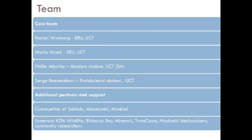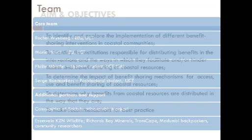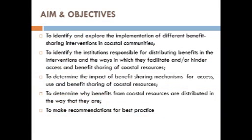The objective of the project was to identify and explore the implementation of different benefit-sharing mechanisms and interventions in coastal communities. So we tried to determine whether communities benefit. There are 5 sectors that we looked at: fishing, mining, conservation, agriculture and forestry along the coast.